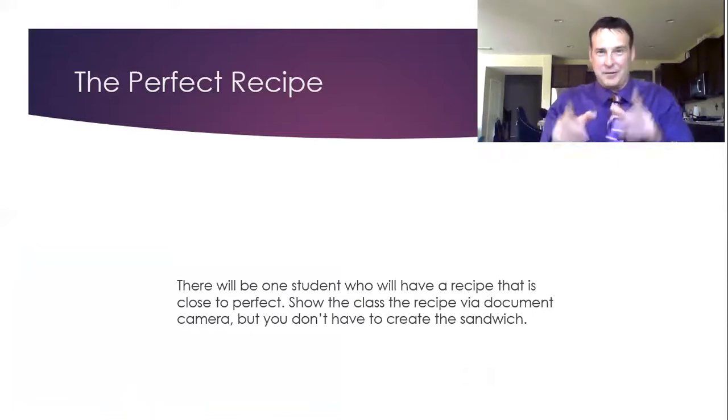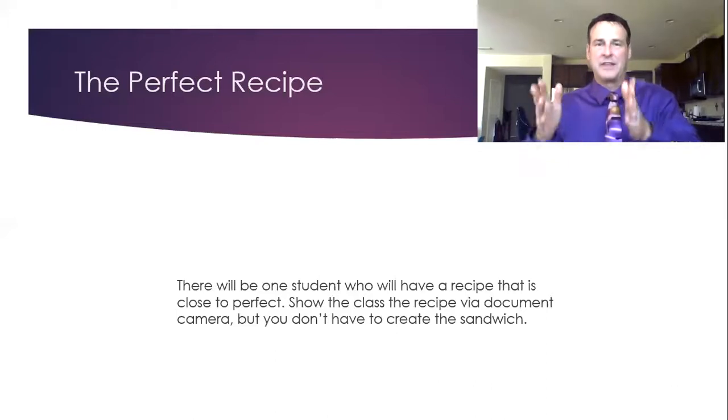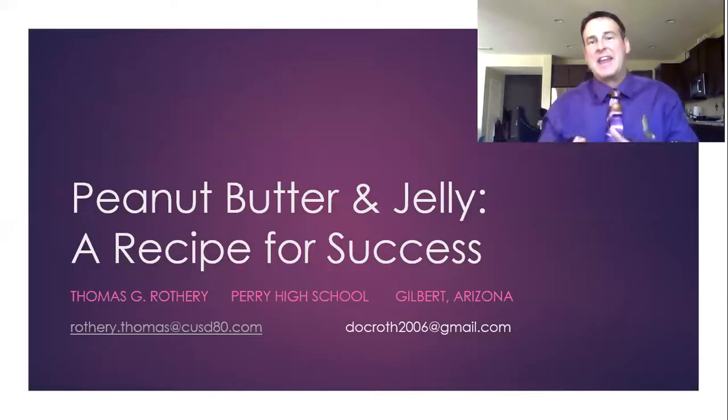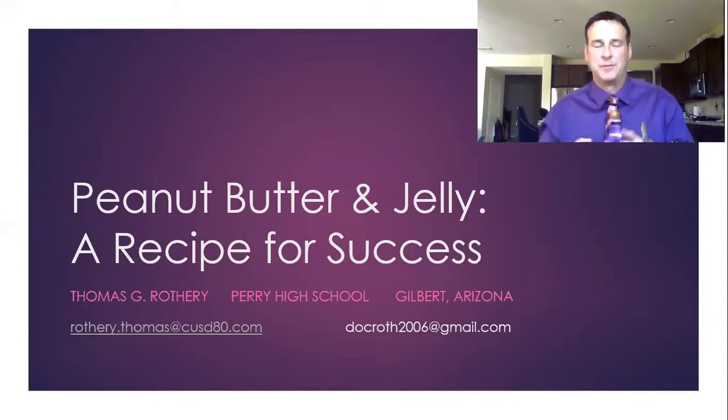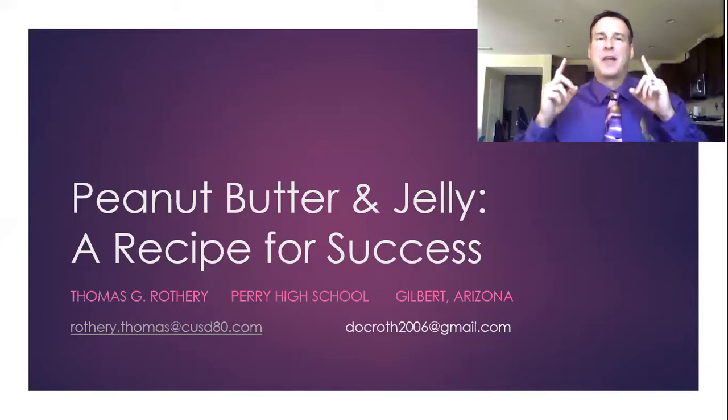Again, there will be a student who actually does one perfectly, and I always put that underneath the overhead to show a perfect explanation of how a recipe should be done. I usually don't make the sandwich, just because it's not as fun. Students get it. After I do this activity, I don't have to fight kids as much about writing paragraphs and making sure there are specific details, whether it's writing a simulation or inference, where there are a lot of parts of written work. They know what the expectations are in terms of being complete.